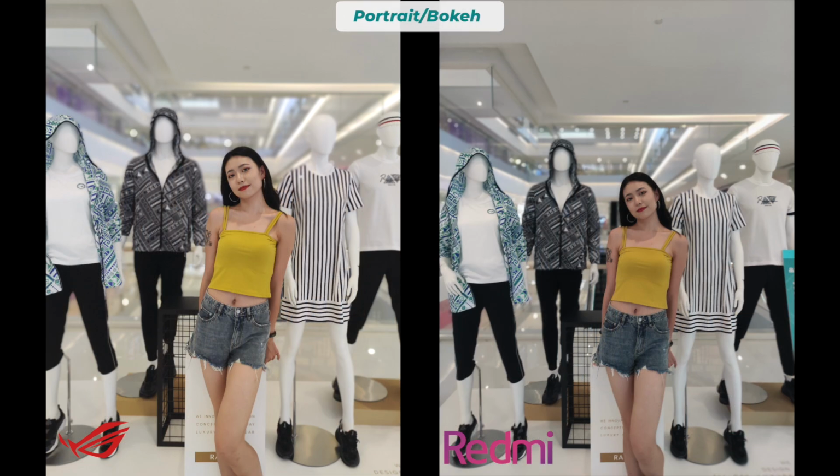Before we check the best, the worst and low light photos, let's check some portrait photos. Edge detection of ROG Phone 3 and Redmi K30 Pro is almost similar. However, it is easier and faster to go back and forth between front subject and background object. On Redmi K30 Pro, sometimes you have to work a little to get the focus object and bokeh effect with correct edge detection. Bokeh effect of ROG Phone 3 is overall better.